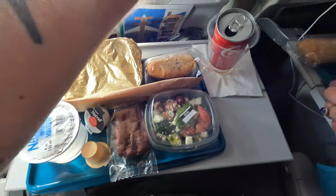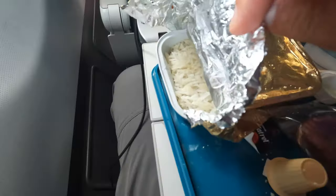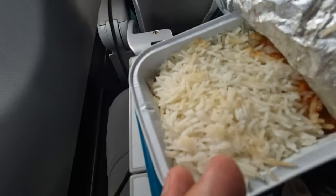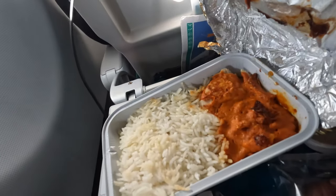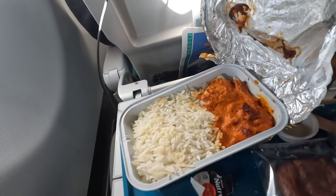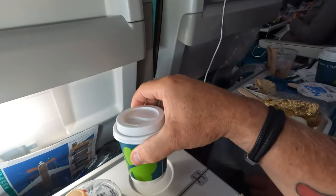Anyway, dinner was served. For some reason, I got two pieces of bread, not too sure why. A salad, a brownie, some water, and then I had chicken curry. The chicken curry was a little dried out, but it tasted good. It was quite flavorful, and I did enjoy it. Then I went on to the coffee.